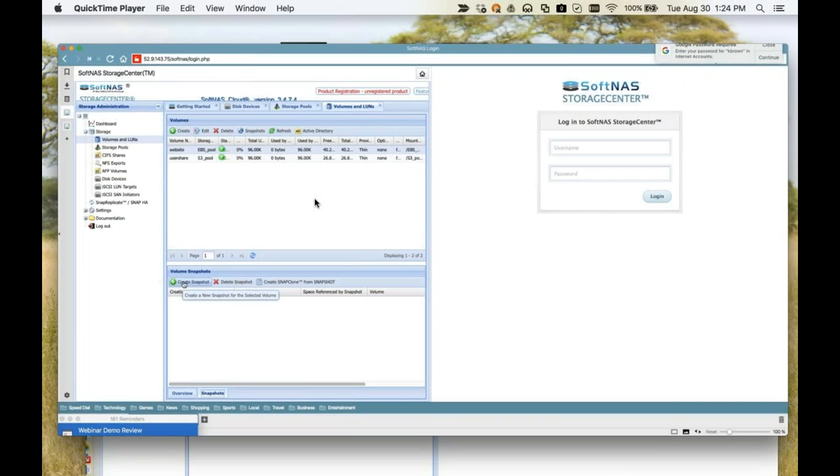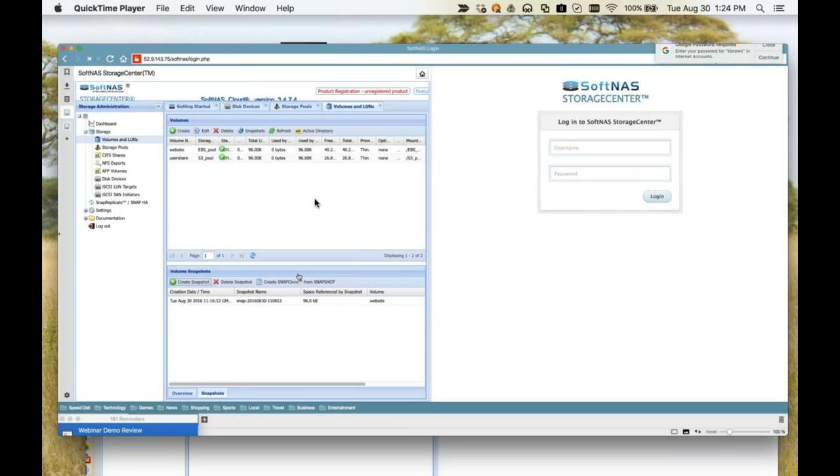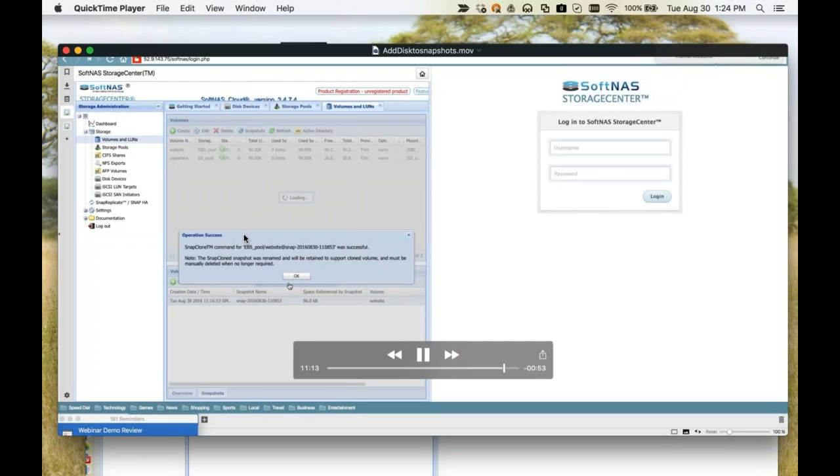So what I'm going to do is go in. I can't let them use my production data, but what I can do is take a snapshot of my existing environment and create a readable, writable clone so that they can test their fix on that. And it's just as simple.